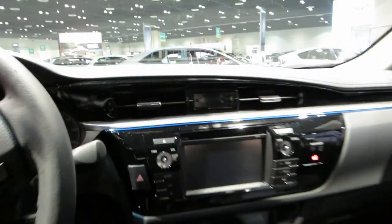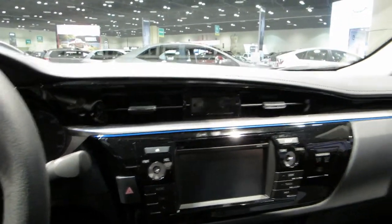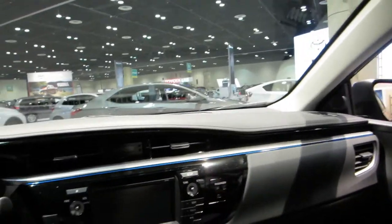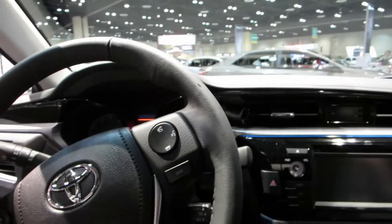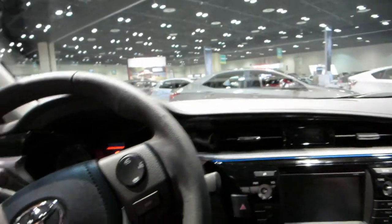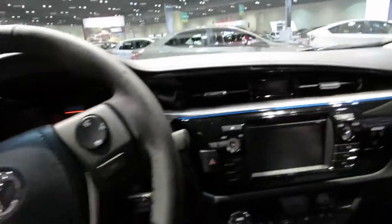So pretty nicely outfitted dash. I like to see the vents. They almost look like the Lexus back there. They're really stepping up the game. This is one of the redesigned ones, so I don't know. Maybe, hopefully they'll all start coming out like that, because that looks pretty nice.